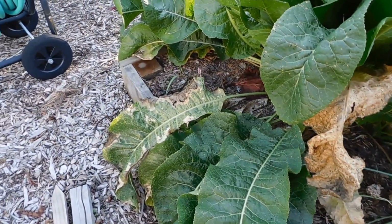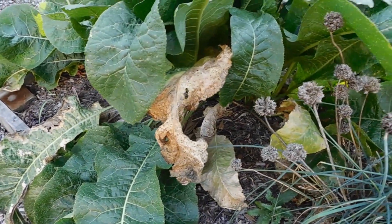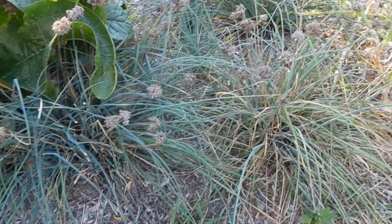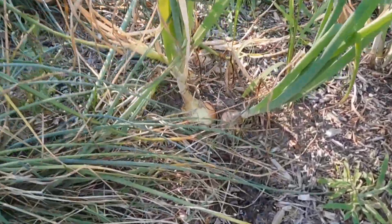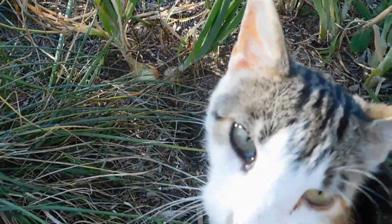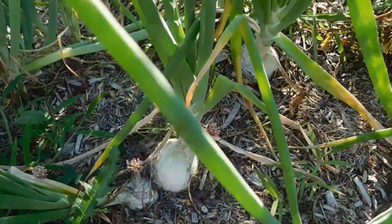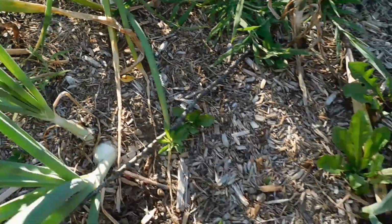And I think next year I'm going to have to replant the rhubarb because I don't think it likes growing around the horseradish. In here I have chives. Tomorrow morning I'll come out and cut all the chives down, and I'm going to dry them. And here you can see the onions are getting so big. They're coming out, yes, Miss Ellie, coming out of the dirt. There's some real big ones. I can't wait to get these out of the ground.